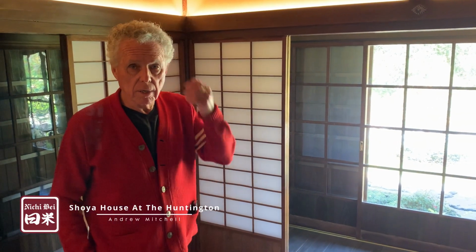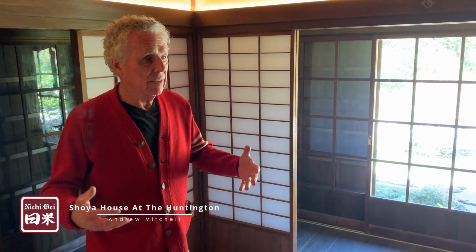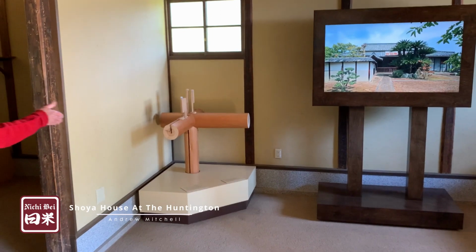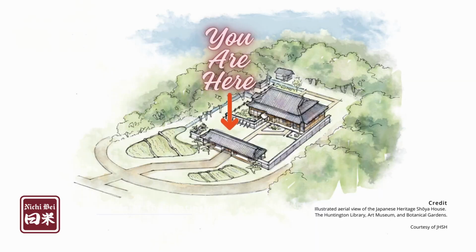And because of the relationship they had with the Huntington community, they heard about the possibility of the Huntington bringing an old house over and rebuilding it. So that was their relationship with the project in the beginning. And we had a sense that even though there were many old houses available in Japan, as we progressed with the project, we just had a sense that this house wanted to be here.